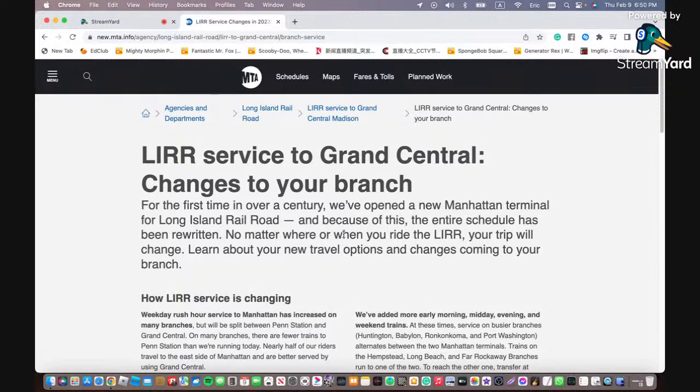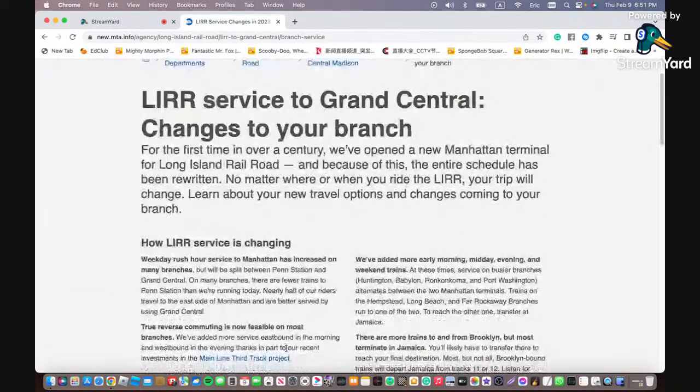For the LIRR service to Grand Central, changes to your branch. And for the first time in over a century, they opened a new Manhattan terminal that was part of the East Side Access project for the MTA Capital Program, and because of this, the entire schedule has been rewritten. Now you gotta listen to this very carefully.